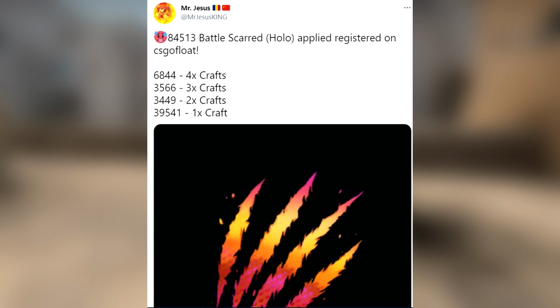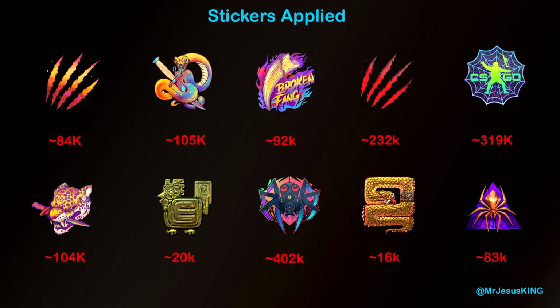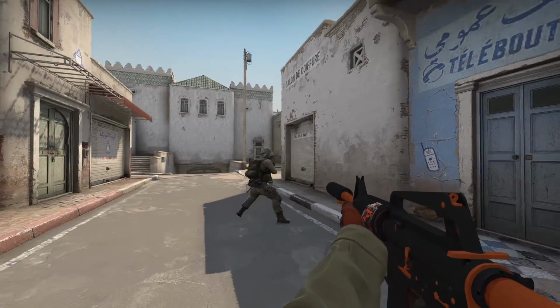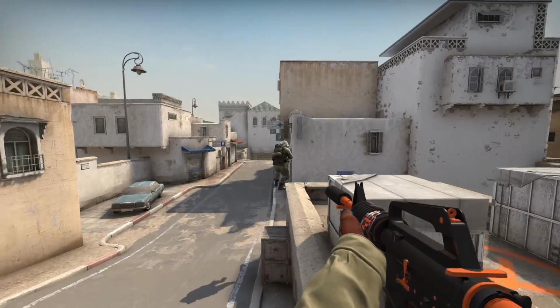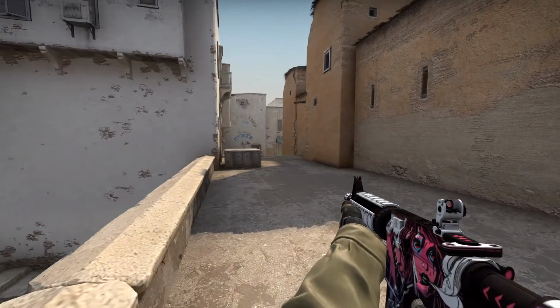Now, just to put that into comparison, what seemed to be the most sought after sticker in the Shattered Web collection, the gold web foil, only has 83,000 applied as of the same exact day, and those things have been out for obviously a lot longer. This really just shows how many people are applying battle-scarred hollows compared to people who bought gold web foils simply to invest in them and try to make a quick buck back. If everybody is investing in an item and nobody actually wants it, that could spell trouble.